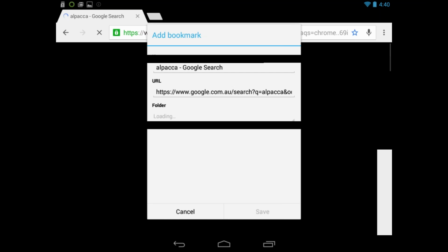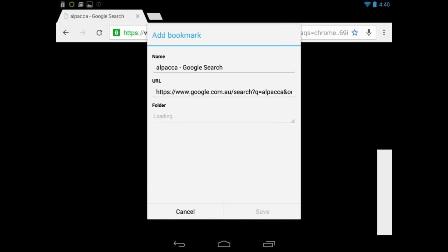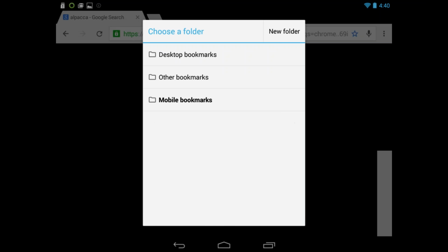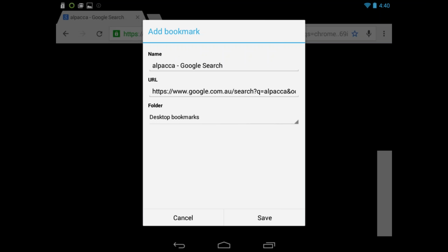Okay, so to bookmark something like this, you just press the star, tap it, and it's going to say you've just made a bookmark. Where would you like to store it? If you tap, instead of mobile bookmarks, you can actually put it on desktop. And once that's there, press save. I'm going to go back home, and there's my alpaca.